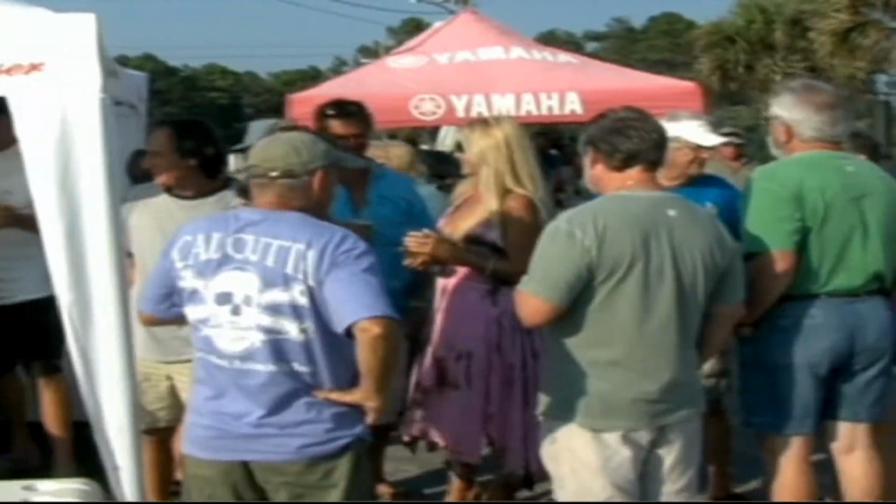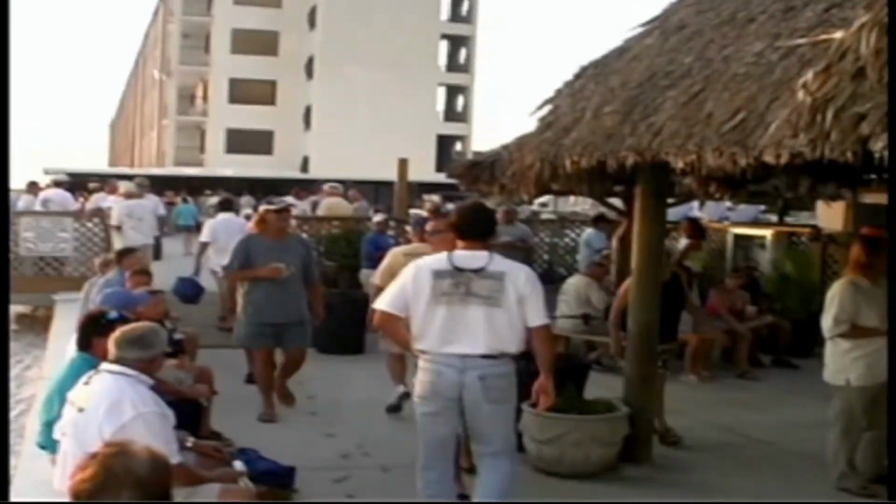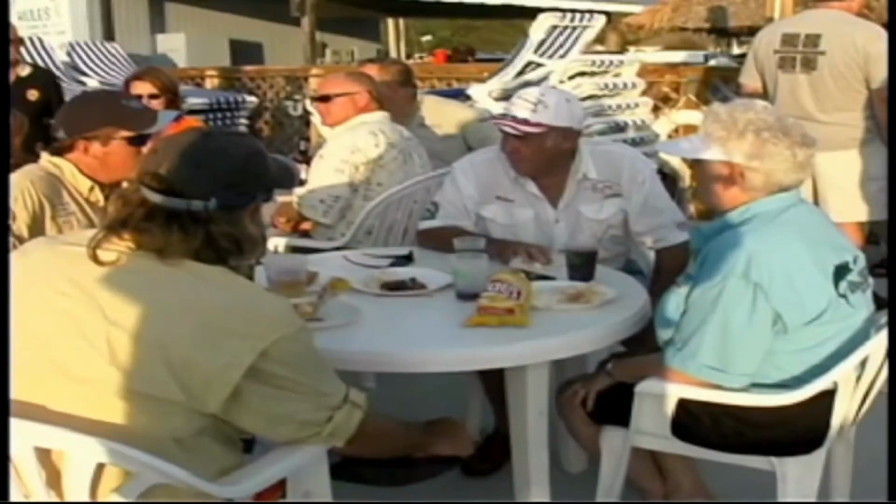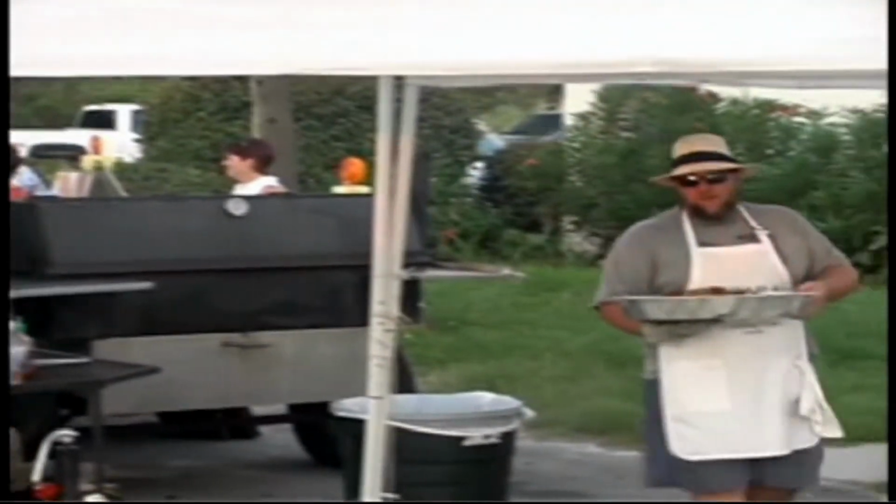We have a huge party on Friday afternoon called the Captain's Party. People get together, old friends that hadn't seen each other for a year get together, they sit around. We have this big MBARA cooking team that comes to town and they cook Louisiana sausages that we bring over. We have door prizes that we give out.